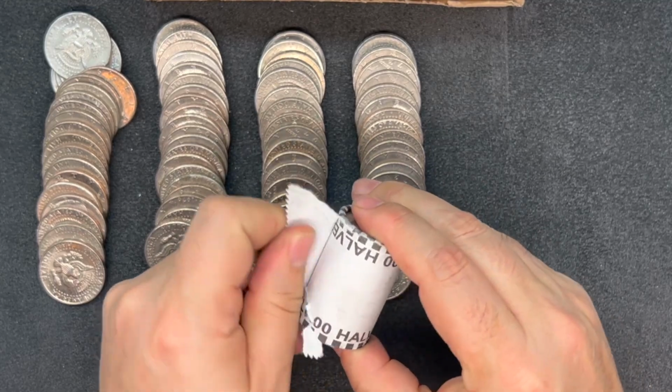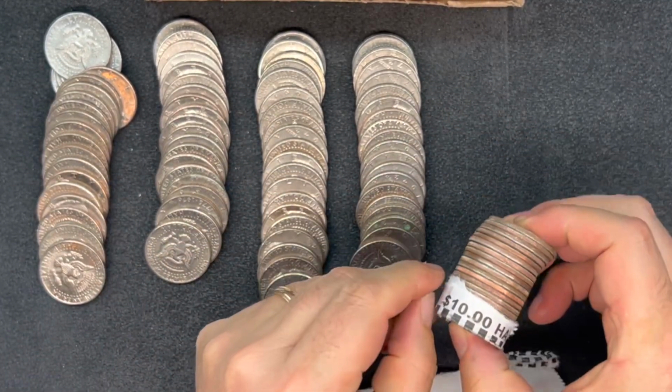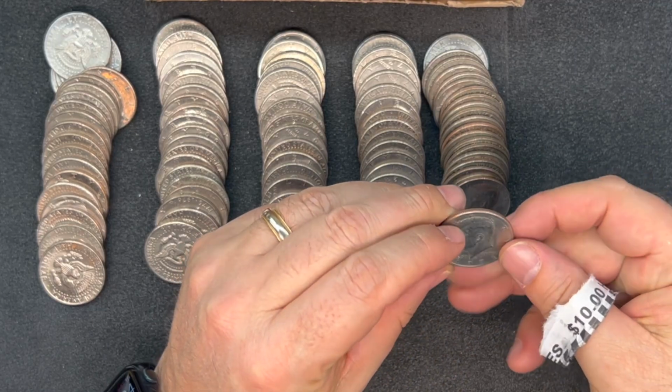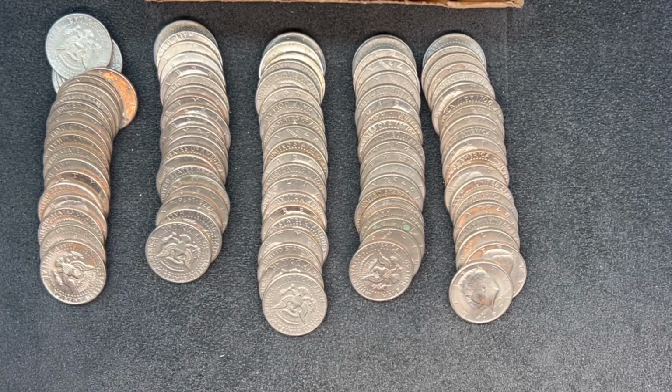We'll know just how ugly they are when I go off camera and go through them individually, though. Yep. Let's see here. What do we have there? That looked really shiny. Really nice. 1971. All right. Well, I'm going to go off camera here and check them out. I'll bring you in if we find any errors or varieties.